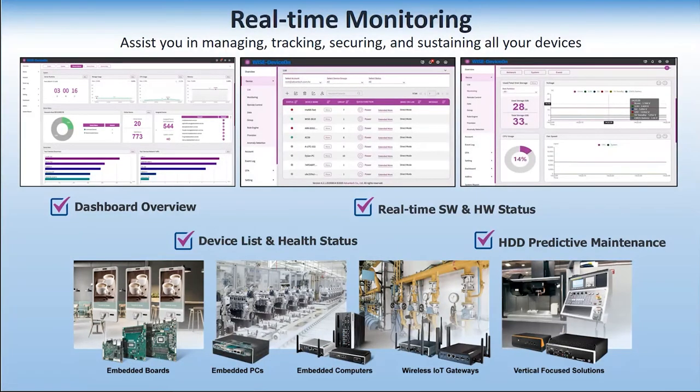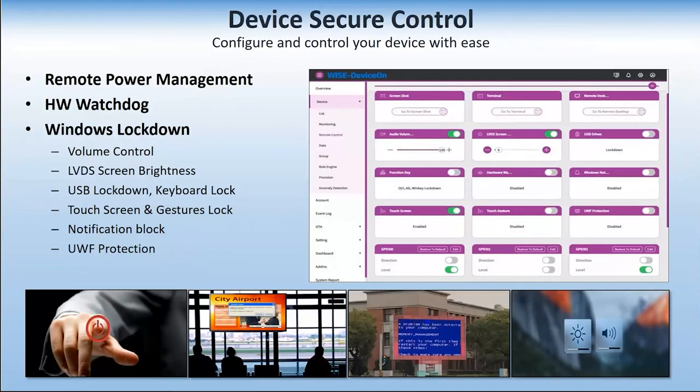Sometimes by looking at this, you will know whether this device is giving you potential issues or not. And one key important add-on is that if you're running Windows 10 IoT Enterprise, which includes several embedded enabling features, you can do USB lockdown, UWF, or if you want to have some gesture lock or whatever, you can also do the setting on it. It's all graphical user interface, so it makes it easier for you.